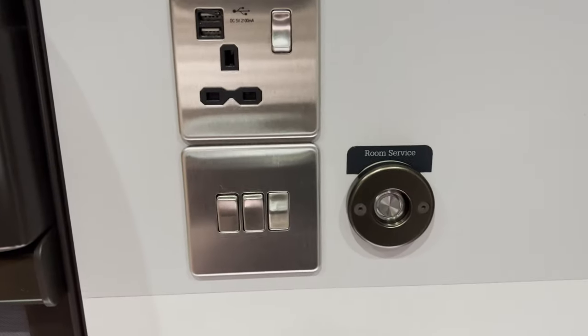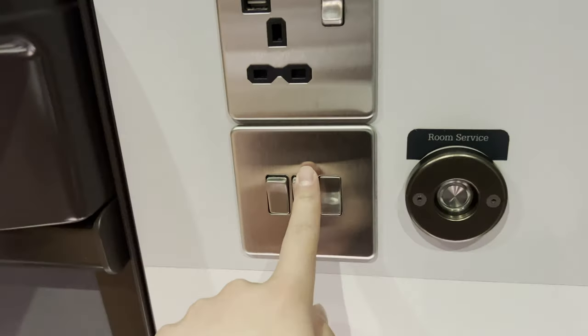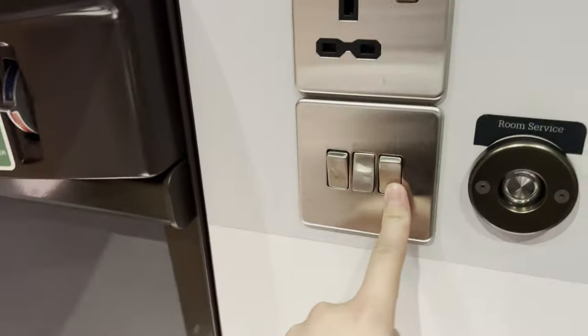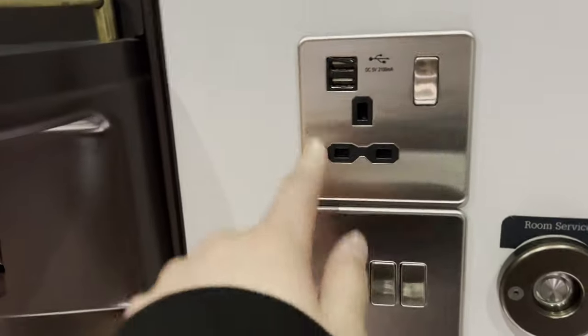Oh, and last but not least, let's review the buttons on board. So we got a couple of buttons here. This one's the main lights. This one, I believe, yeah, these are the lights down here. And then these control the lights up here. This turns the power outlet on.